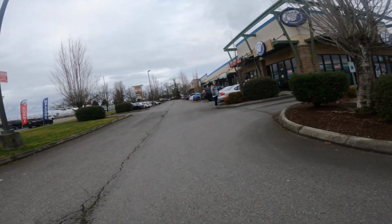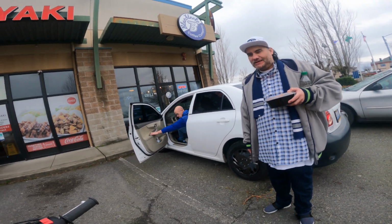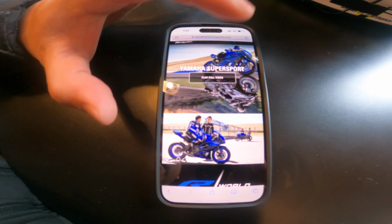Were you telling me to wheelie? I don't know how to wheelie. It's like a little pit bike, street legal. Yeah, it's 125 cc's.